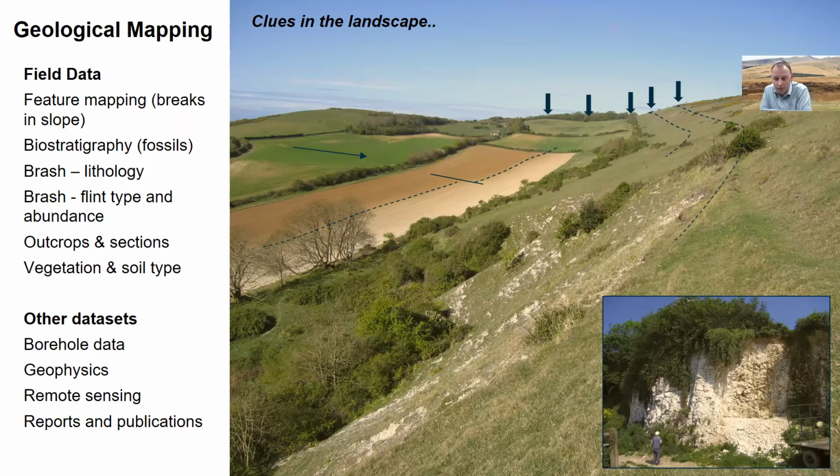We use features in the landscape, breaks of slope. This is an example from the Isle of Wight. You can see breaks of slope, which often are indicative of changes in rock type. Maybe a soft rock changes to a hard rock, which will give you a break of slope. Here, for example, we've got a valley cut out in some softer rocks. We also see a change in the colour of the soil, where you're going from the Upper Greensand onto the chalk on the Isle of Wight.